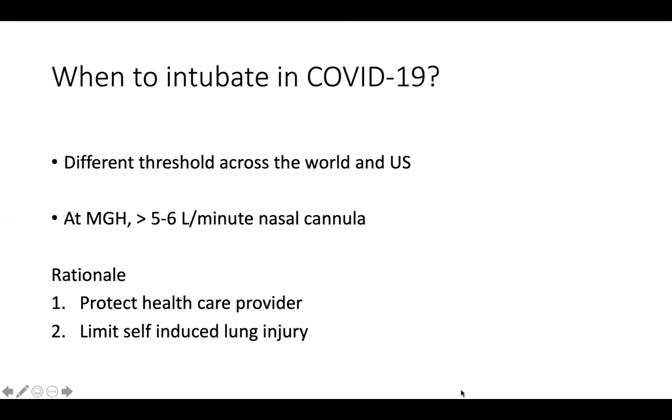The other important aspect is self-induced lung injury. There's a lot of literature which has come up recently, animal as well as human, which shows that high minute ventilations, as these patients have in respiratory distress, without controlling their tidal volumes as you would in a mechanically ventilated breath, lead to high transpulmonary pressures, which is basically the driving pressures that we're talking about. High driving pressures lead to lung injury even in spontaneously breathing patients. So these are the two reasons why we would intubate these patients at that time.